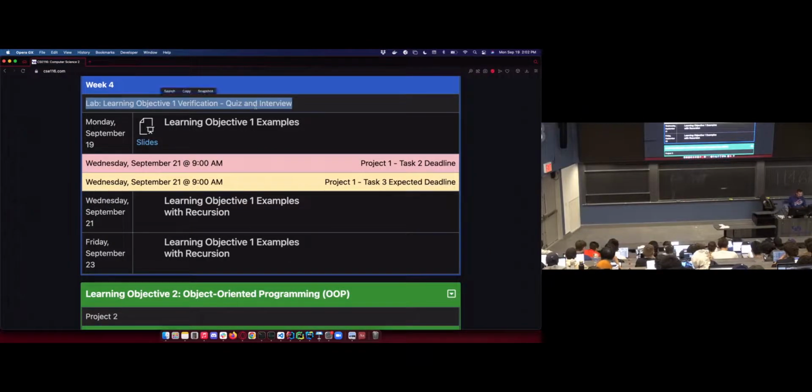All right, so this weekend lab is going to be the first verification quiz and interview, the first verification lab. I've mentioned this on day one, but there was a lot of information there. Now that it's much more relevant, I want to talk about how this is going to go down again, what to expect when you show up to lab this week.